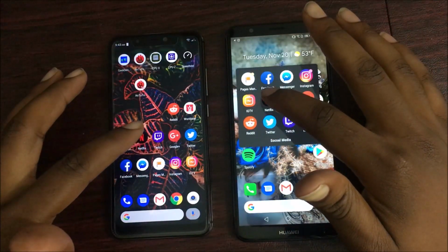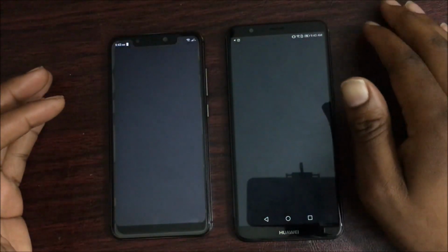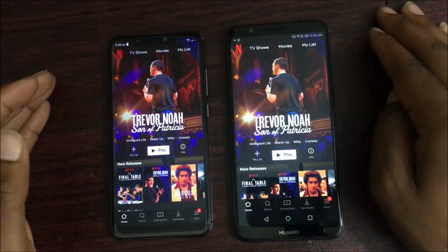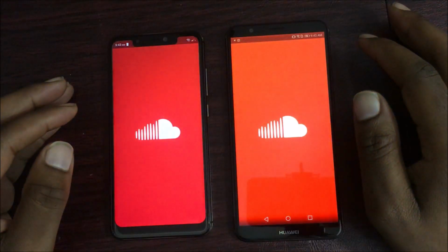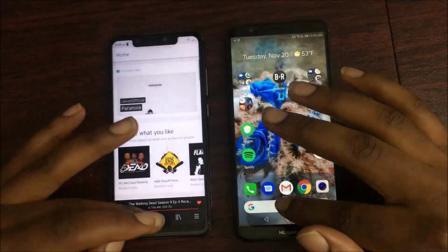Next application we're going to open up is Netflix. 3, 2, 1. That goes to the Blue Vivo 11 there. So we got SoundCloud next. 3, 2, 1. All right, so that goes to the Huawei Mate SE.